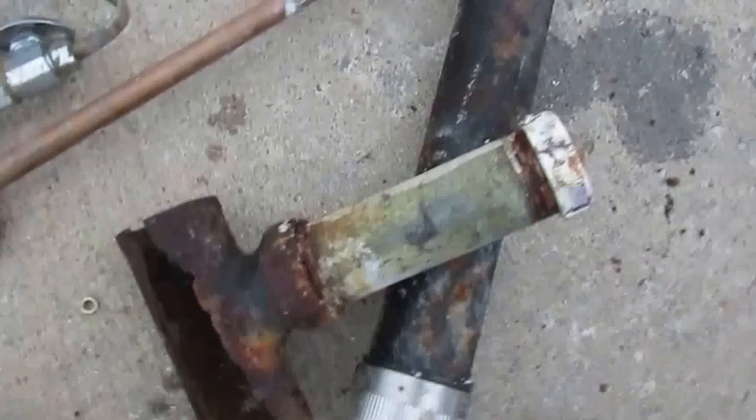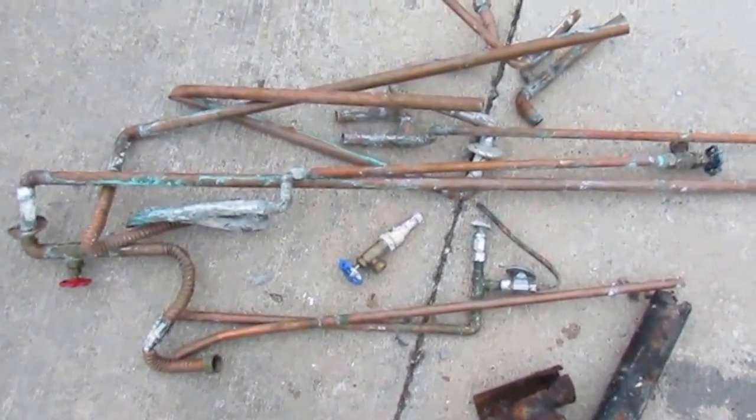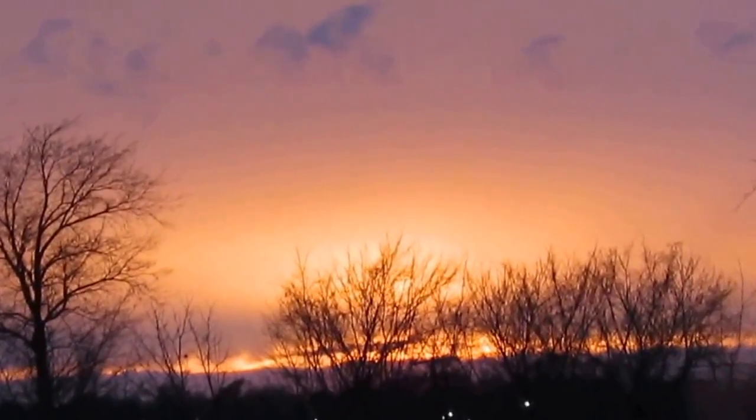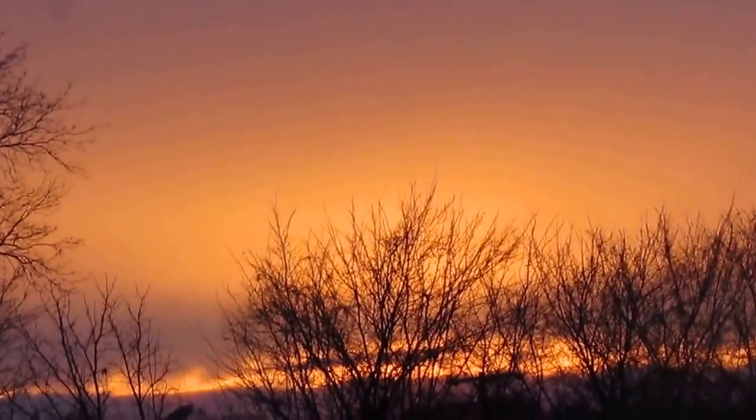That's a couple pounds of brass at least that I'll cut off of there, and a little bit of nasty pipe. So that's a real nice score. I wish I'd see a lot more like that. It just doesn't get a whole lot better than that right there. Load of copper and that all in one day.